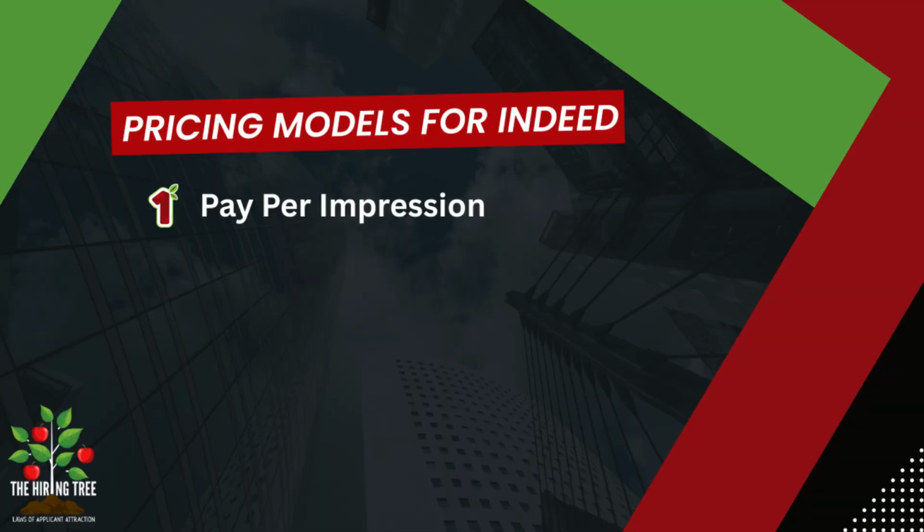Okay, so let's first talk about how billing works with Indeed and the part that I think you should be concerned about. There are three types of relevant pricing models with Indeed. The most common one has been around for years, called pay per impression. Auto apply can be counted as an impression according to the policy.